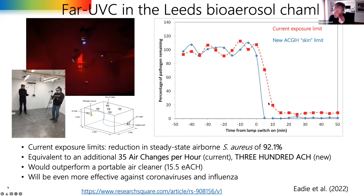So this is not a decay experiment. I just want to emphasize that again: we're looking at the continual introduction of pathogen, and we're setting a new steady state because the UVC is inactivating the virus to this level. Portable air cleaners are typically about 15 equivalent air changes an hour, so I've been told. And this was done for a bacteria, Staph aureus, and we know that coronaviruses and influenza are more susceptible to UVC, so we would expect further experiments to perform even better for viruses.